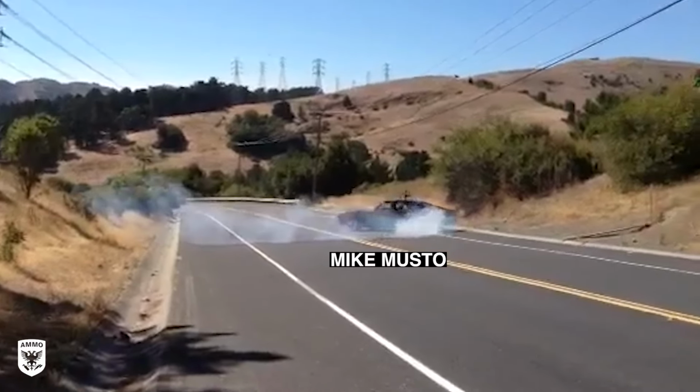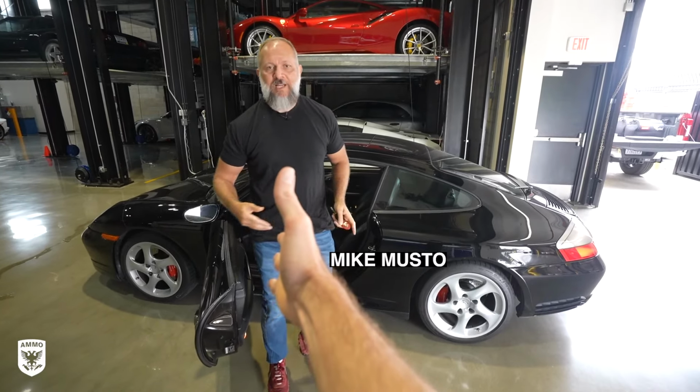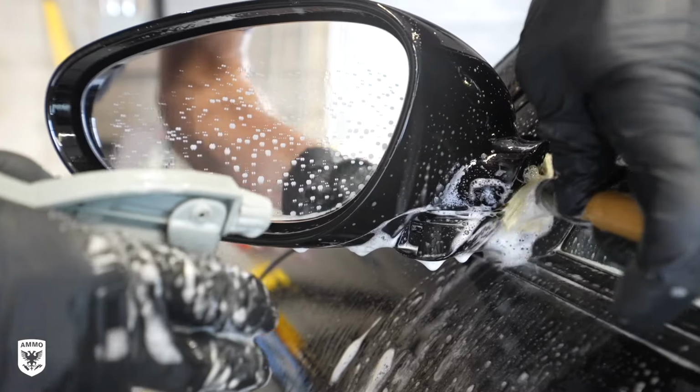Hey guys, it's now 3:45 in the morning and I'm packing up the car, heading down to JFK to hop a flight to LAX to go see Matt Farah and Mike Musto. Musto has a 2002 996 C4S. What makes this extra special is I'm going to be doing it with my two closest detailing buddies, Kevin Brown and Derek Bemis. So we got a lot going on this episode. That and a whole lot more on Drive Protect.